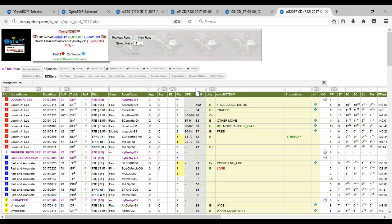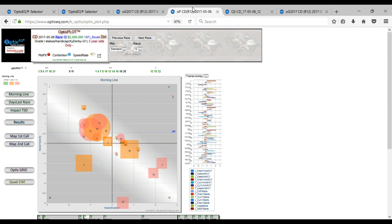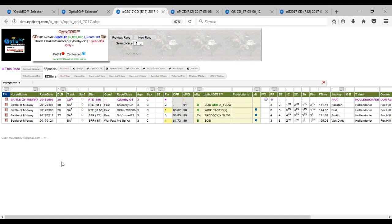I just, the amount of buzz that Iraq's getting as an underneath horse at the price seems to be much greater than Battle of Midway. And a lot of that is well-deserved based on the Bluegrass and Sunland Derby effort. But I think he's more lightly raced, which may work in his benefit underneath, and that he won't be tired or a regression candidate. Yeah. John, anybody else? I like that analysis, and just to Scott's point, I'll take another look at that horse based on his feedback there.